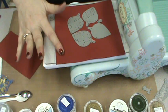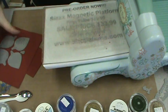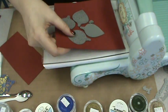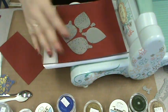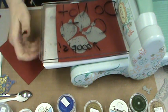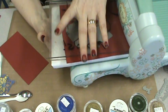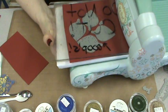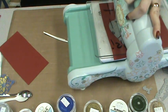So I've put it down. I've put my ugly, awful plate down, and we don't get rid of these plates until they've cracked in half. I've put my paper down. I've put my die, and you can hear it go click. It just holds beautifully. My other top plate, which is now my do not cut plate, gives me a nice smooth surface going through. I'm going to send it on through. Little creaks and cracks are okay.